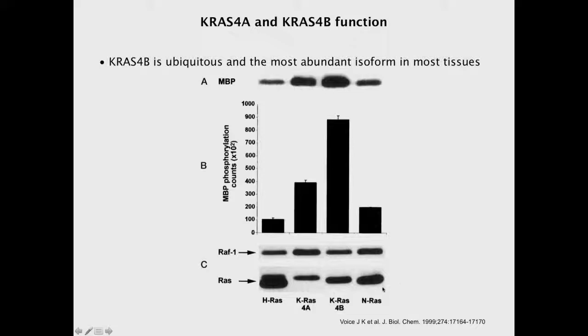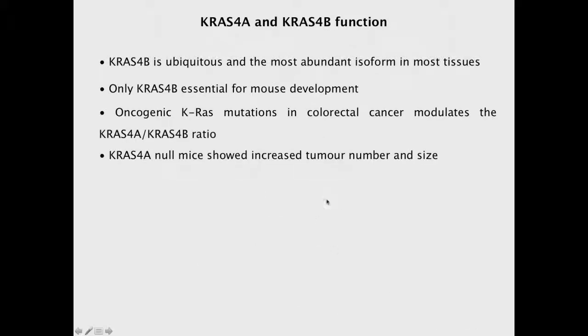You know, what is the real difference between KRAS 4A and 4B? And so just a few more points really on why we're asking this question. We already know that KRAS 4B is essential for mouse development. Mice die if KRAS 4B isn't present. However, mice that have loss of KRAS 4A are still viable.